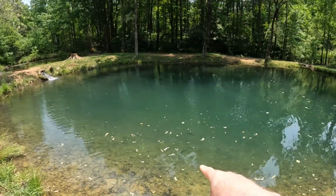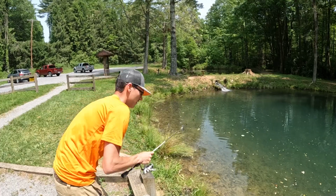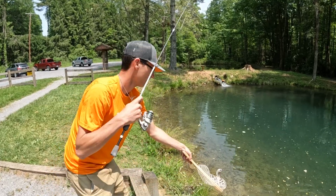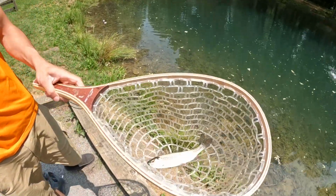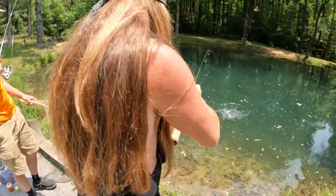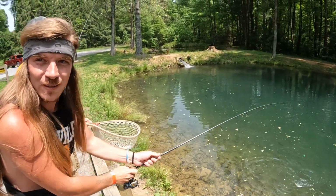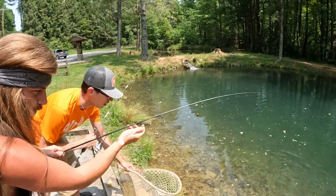You can see some of these fish just right here. It's pretty wild. Oh. Double. There's one. Fluff's about to bring another one to the net. If I don't pull a Fluff and it gets off right here, man. Let's see what happens.